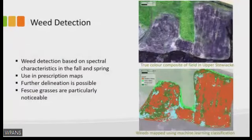With the high cost of herbicide application, weed detection in fields is another area that has serious potential for agrochemical savings, especially combined with prescription mapping. So far, we've been able to accurately differentiate fescue from canopy and other weeds. We also have some progress on mapping other weeds, such as sorrel and moss. The first of the two images here is a true color composite of a field in Upper Stewiacke that we flew in the fall last year. On the bottom, we have a classification that would be used to generate a prescription map of weed coverage so that we're only targeting weeds and not canopy.